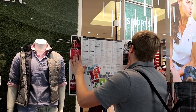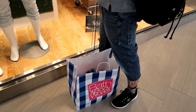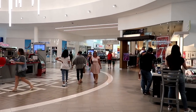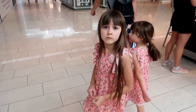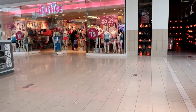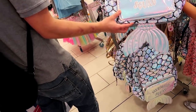There's only one more shop I want to go in, and that's Hot Topic. This is my shopping, which weighs a ton, but as Molly pointed out, I'm not as bad as that. Not yet, anyway. This is the rest of the mall. That looks like a girl's clothing shop, look. Look at that. That is so awesome. How much is that? I don't know.